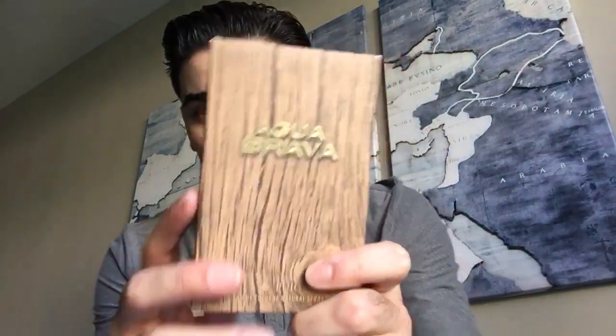So we'll take a look at another fragrance that I have. And this one is, I would say, the classic style. It's going to follow suit with some of the Italian barbershop fragrances that I've reviewed recently. And this is Agua Brava by Antonio Puig.